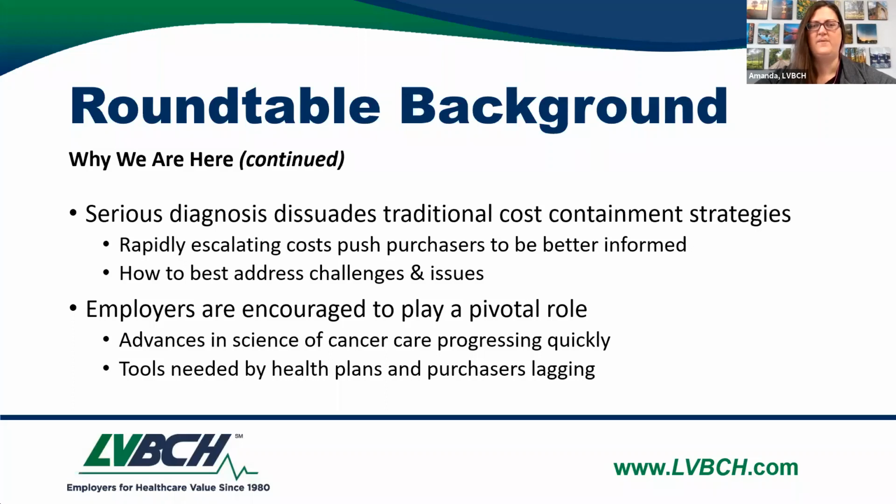So it's also something that is a little bit harder than other conditions to implement our traditional cost containment strategies. It's something that is continually more expensive. There's a lot of challenges and issues figuring out how to best play that. A lot of times employers don't want to come between cancer patients and the potential treatments that they want to receive, but still employers do have a large role in figuring out how to address this.